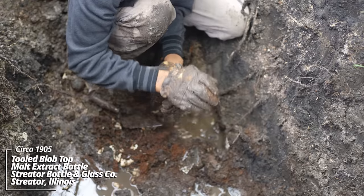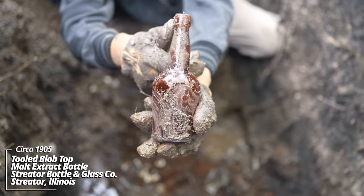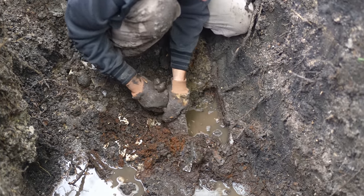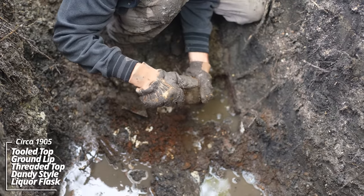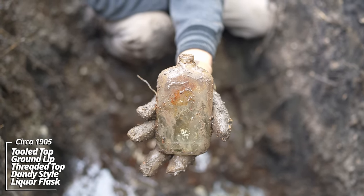Blob top, malt extract made by the Streeter Bottle and Glass Company, Streeter, Illinois, I believe. And another threaded top liquor flask. Looks like a pewter cap and a ground lip. Again, circa 1905, this is an awesome layer.